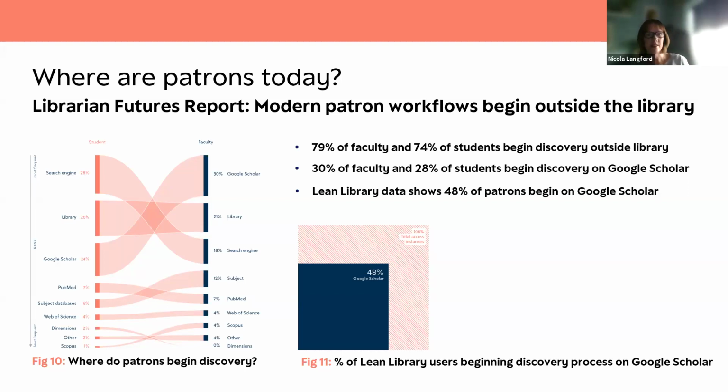And that does show that 79% of faculty and 74% of students actually told us that they were beginning their discovery journey outside the library, and our own data actually shows from our users of Lean Library that 48% of our patrons actually begin on Google Scholar.